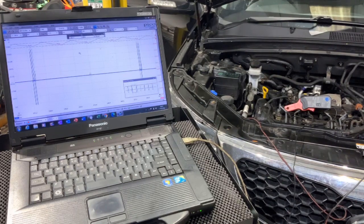So I'm going to bear with it, and I'm going to see if I can do a bit of a stress test on the injection system just to make sure that both the fuel pump and the injectors are performing as they should.